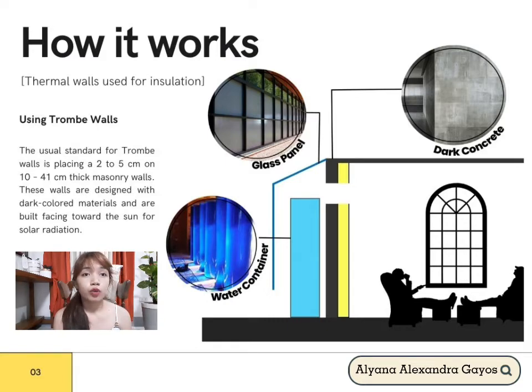The usual standard for Trombe walls is placing a 2 to 10 centimeter glazing and a 20 to 41 centimeter thick masonry wall. These walls are designed with dark-colored materials and are built facing toward the sun for solar radiation. They are covered with exterior glazing in order to trap sunlight emitted, like small greenhouses. This enables the wall to absorb heat in the day and re-emit it by night, reducing the need for conventional heating.